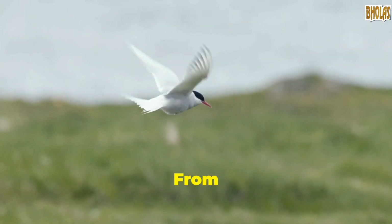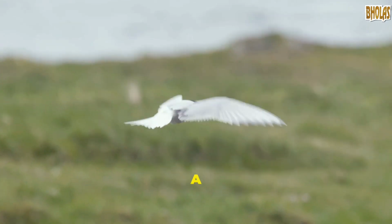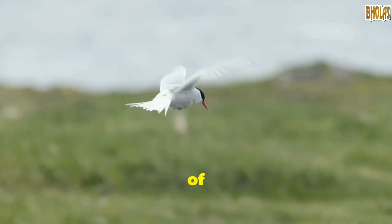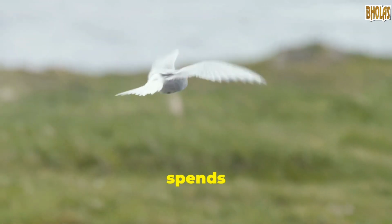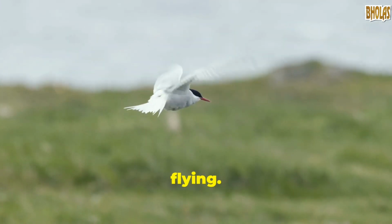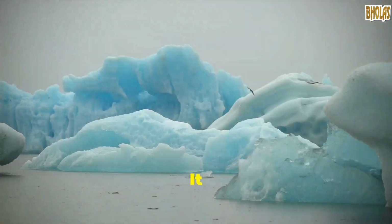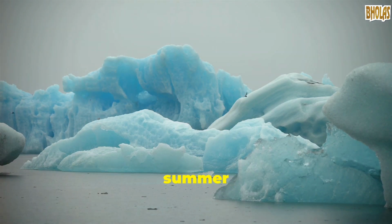Section 4. From Pole to Pole. A life on the wing. The Arctic tern is a bird of the sea and sky. It spends most of its life flying. The Arctic tern breeds in the Arctic tundra during the summer. It winters in the Antarctic during the summer there.